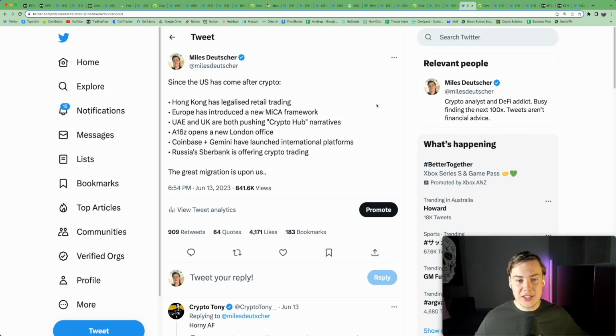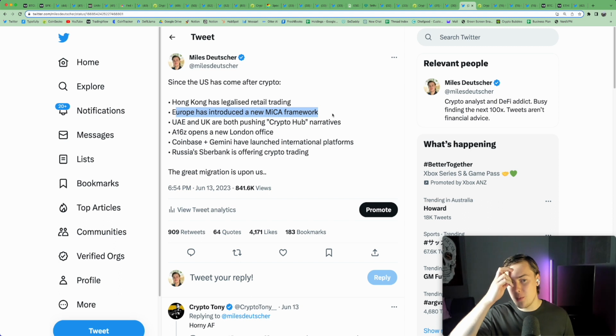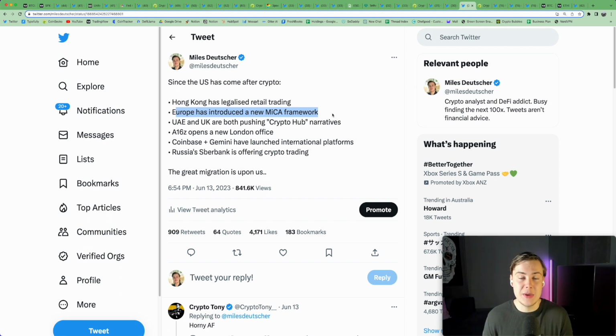And it's not just Hong Kong, it's also Europe, who are introducing a new MiCA framework. The UK, who the new Prime Minister has been very pro-crypto and wants to make the UK a digital assets crypto hub of the world. The UAE, who's been very open to crypto as well. They have a multi-billion-dollar crypto startups initiative fund. We know Dubai is also starting to become home to a lot of crypto companies that are leaving the US, and that's alongside A16Z opening a new London office, Coinbase and Gemini launching international platforms, Russia's Sberbank now offering crypto trading. There are nations here that are going to take advantage of the mistakes, in my opinion, that the US are making. So it's not over for crypto.